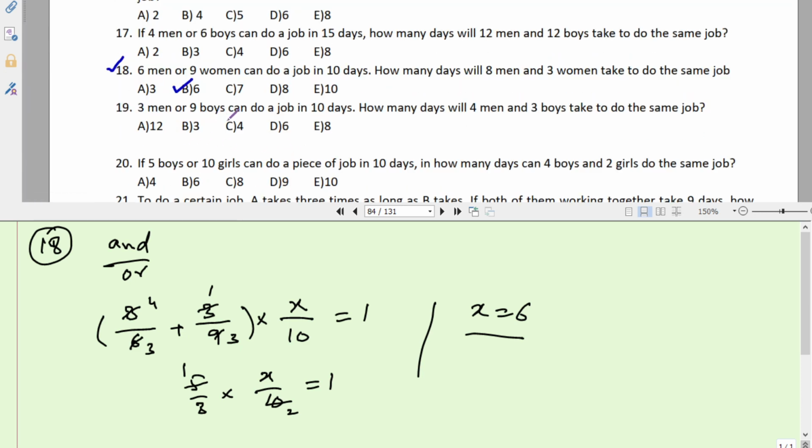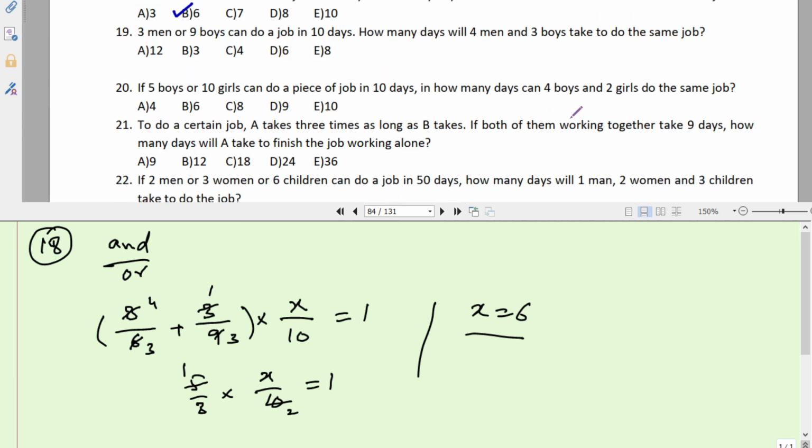So the 19th question is similar. 3 men or 9 boys in 10 days, 4 men and 3 boys, how many days? And 20, 5 boys and 10 girls in 10 days, so 4 boys and 2 girls, how many days? Okay, so let's move to question number 21.